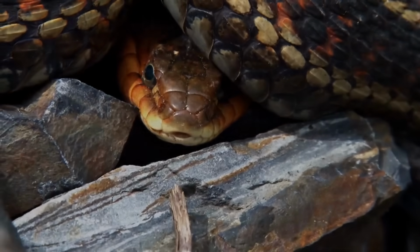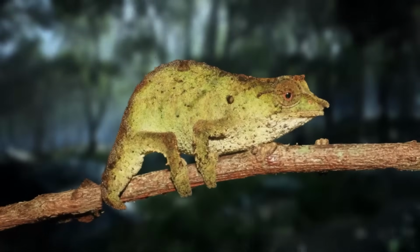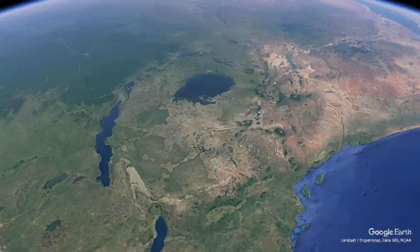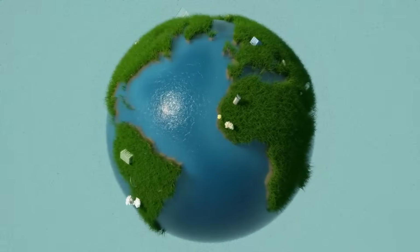We also have the Rampholion princei, a small new species of pygmy chameleon from Tanzania that was named after US rapper and poet Prince Iya. He received this honor because of his work raising awareness about global environmental issues.